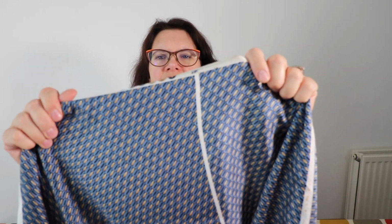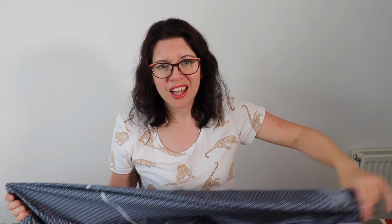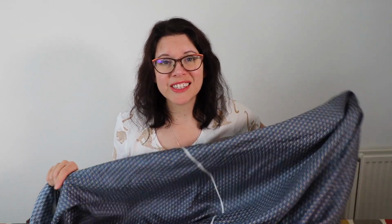Now they had some rolls of silk panels, so each panel has a line down it so you know where to cut, and so it's not necessarily cut by the metre, it's cut by each panel. So these are genuine silk, and it was £3 for a silk panel, and I just couldn't believe it.